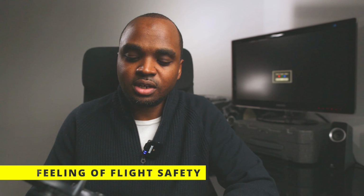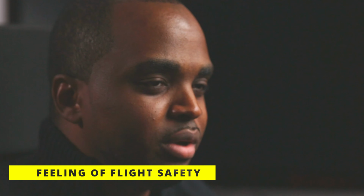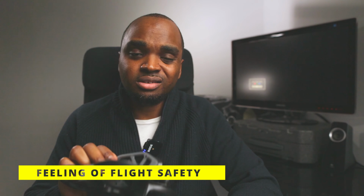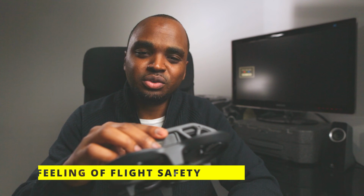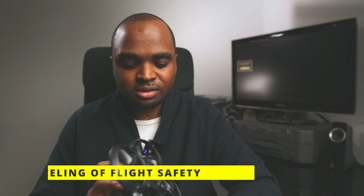The feeling of safety in flight. The first time I used this quad, I felt I had better sensations than with the DJI FPV quad. This one, I find it to be more precise when I fly it, whereas the DJI FPV tends to be more drifty. This one is more accurate, so that's a good point.